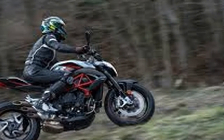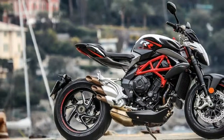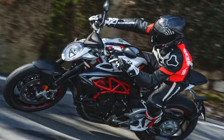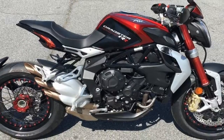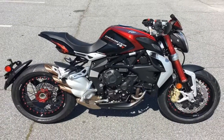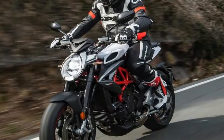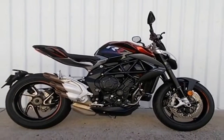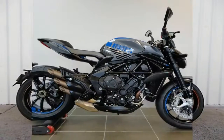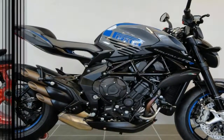The 2018 Dragster 800RR will come in 2 color options: glossy grey with fluoro yellow, and pearly white, anthracite grey with fluoro red. US pricing and availability are TBD. In the European markets, however, the 2018 Dragster 800RR comes with a price tag of €18,900, $22,250, which is €450, $530, more than the 2017 version.